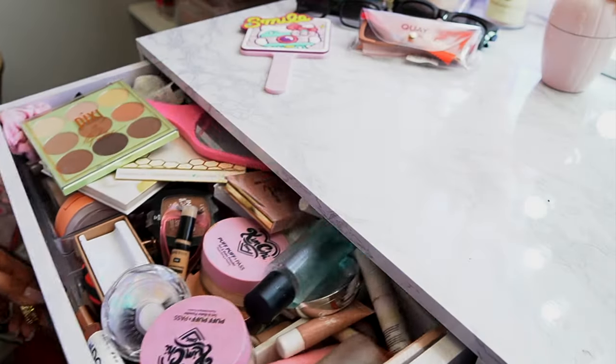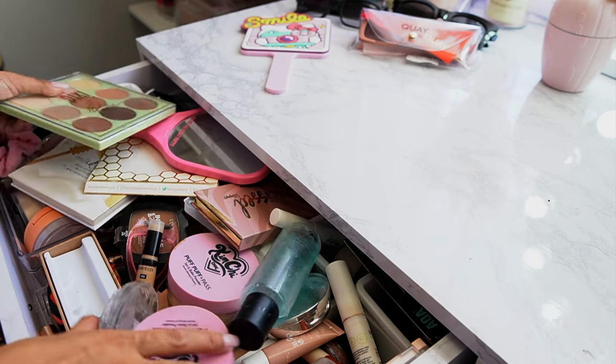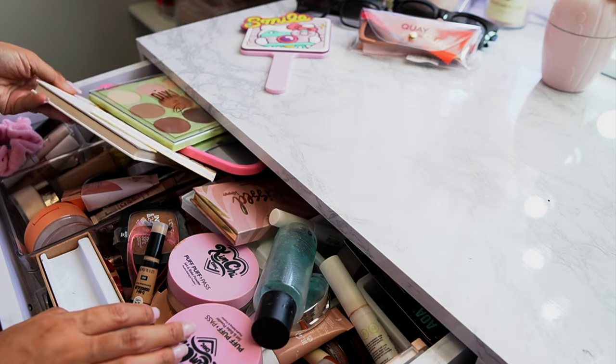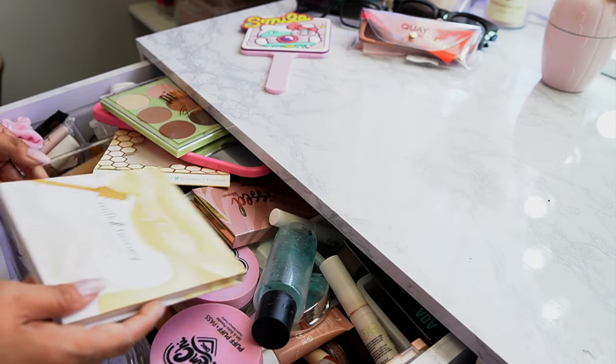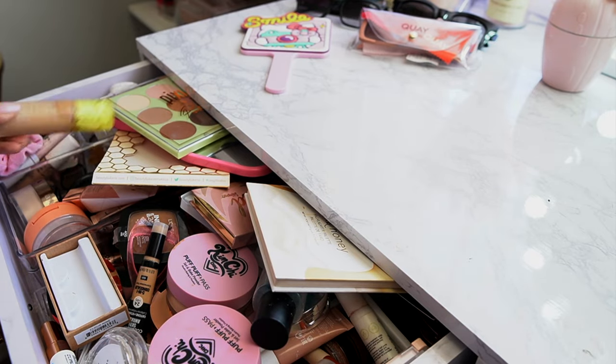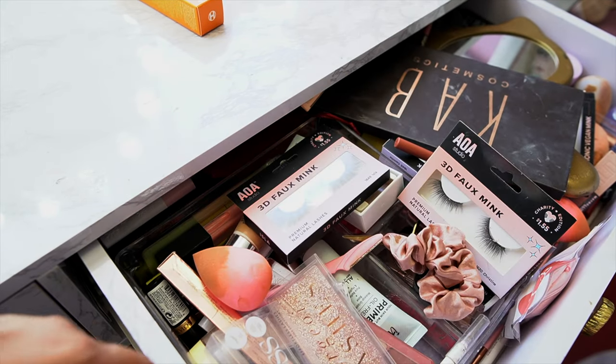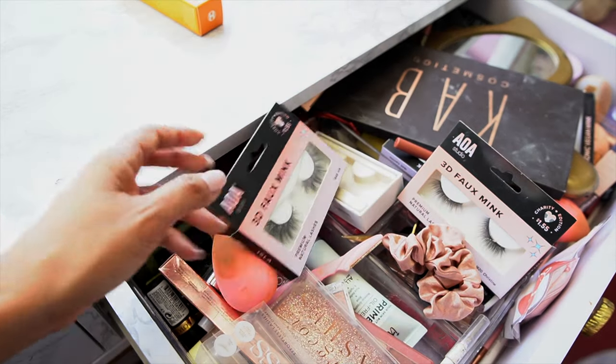It's the first drawer, which looks a lot worse than how it looked a few months ago because it is so messy. I know there's something in here that leaked. Oh, you know what? It's this one. This is the culprit. And here is the second drawer. I think they're pretty much on par with the messiness scale.